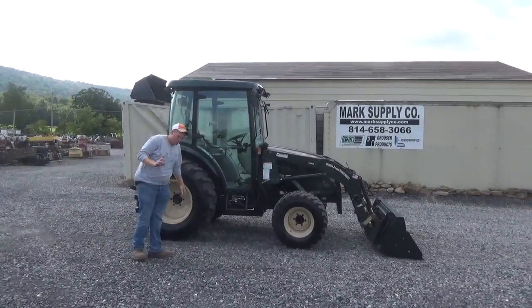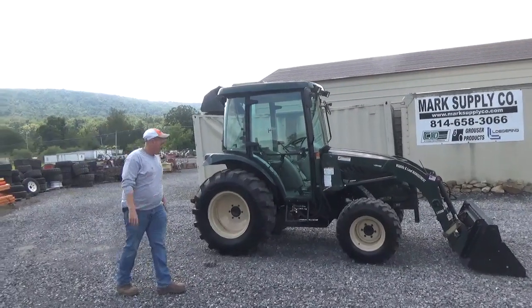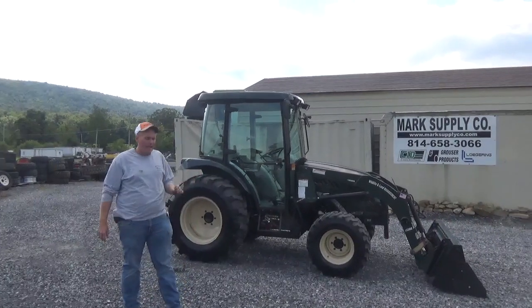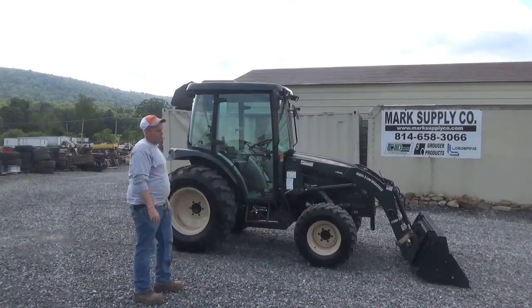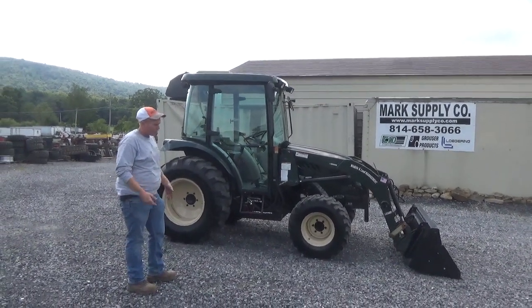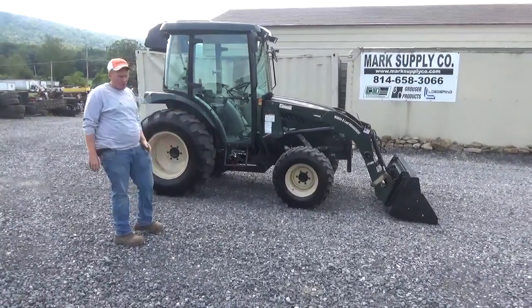Today we have for you a 2015 Cabela's LM50H. This tractor is the same as a TYM 503, so parts are available through TYM. We've already checked it out. It is a 15-year model. The only difference between these is that these were a green tractor, and the TYM is obviously a red tractor.